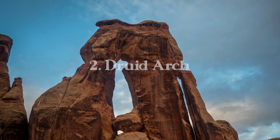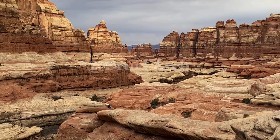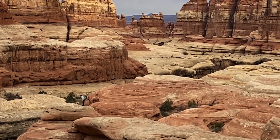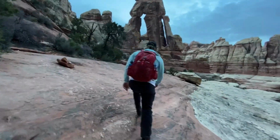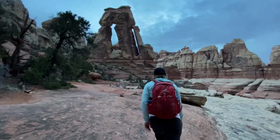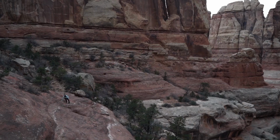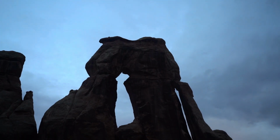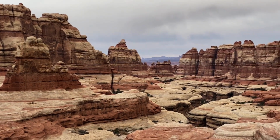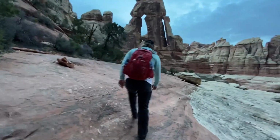Next up is going to be Druid Arch, which is a hike that I don't think gets enough credit personally. I didn't do this hike until my 6th or 7th time visiting Moab. The first few times are because I had never heard of it, and the other times were because it's just so far outside of Moab, so it's quite the day's outing, and not to mention the hike itself takes a while. The reason for the long drive is because Druid Arch is in the Needles district of Canyonlands National Park, not the more frequently visited Island in the Sky district, which is right outside of Moab.